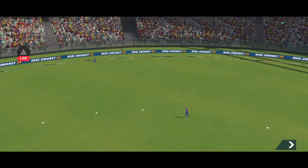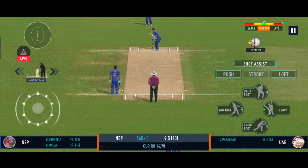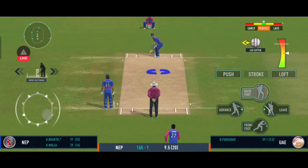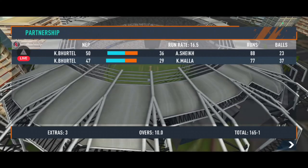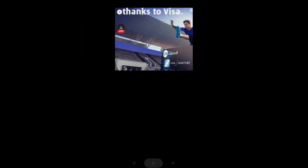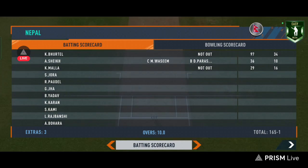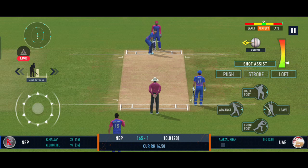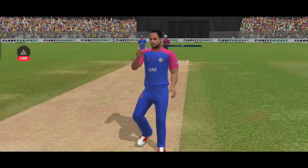Gorgeous shot, found the middle of the bat there. He's too good a player not to take advantage of anything loose. Tracking delivery, almost unplayable. Spinner brought into the attack. Tell you what, the previous delivery must be playing on the batsman's head. Good bowling, it beats them all.